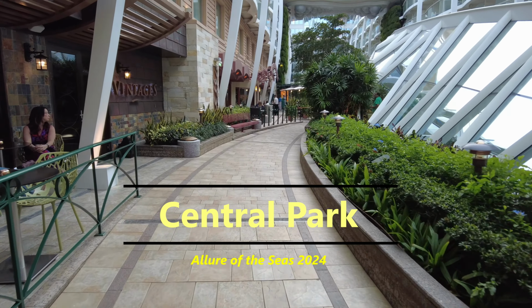This one is a super favorite of my 4-year-old. My 8-year-old didn't play in it that much this trip, but it's really great for the younger kids. They'll really enjoy it.